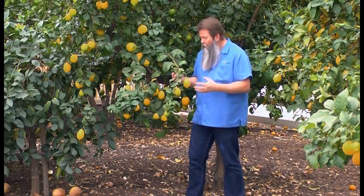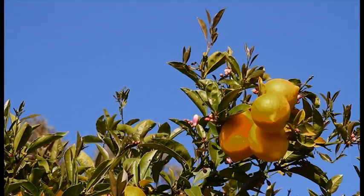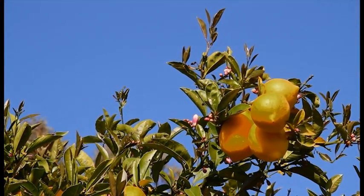And on top of that, if you're going to be using lemons for culinary purposes, many times they'll ask you for the zest of the lemon. The zest is the yellow part of the lemon rind. All you need to do is to peel this back without taking any of the white stuff, and you're ready to go.